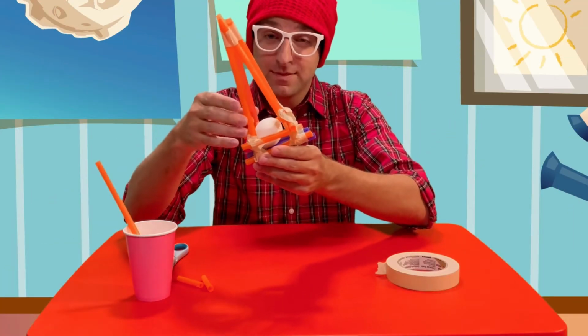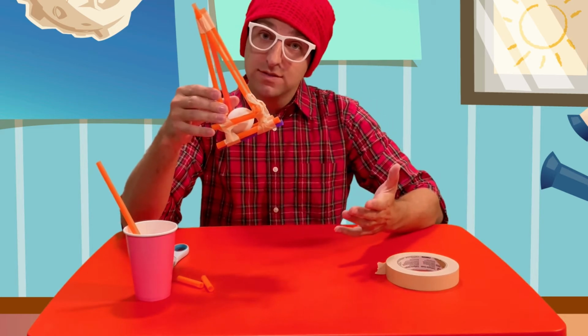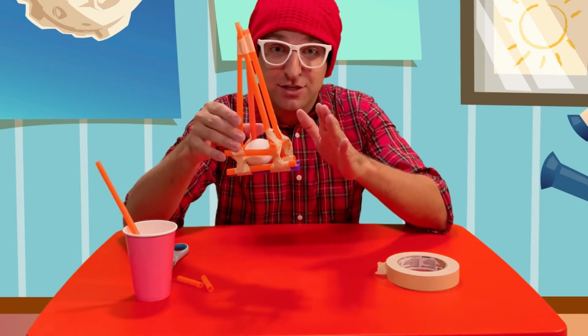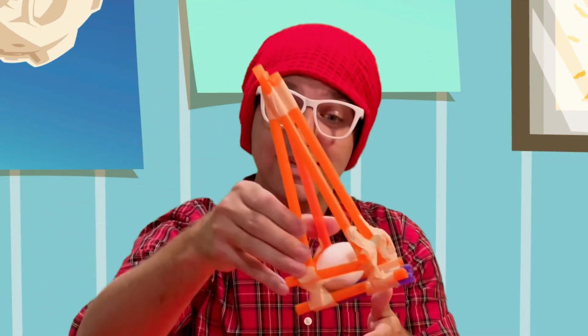There we go! I have even seen some friends use paper towel rolls, cotton balls, elastic bands, or even attaching a plastic bag to the top. So when you drop it, the plastic bag acts as a parachute, gently landing back down to the ground.